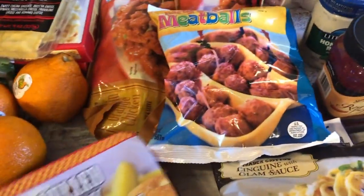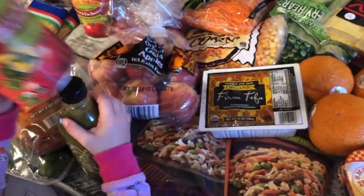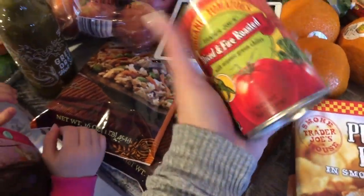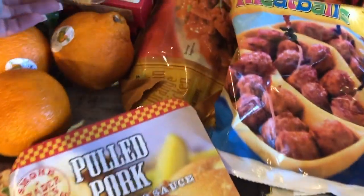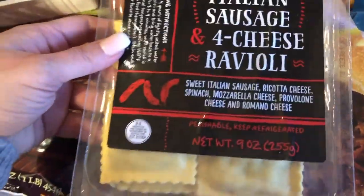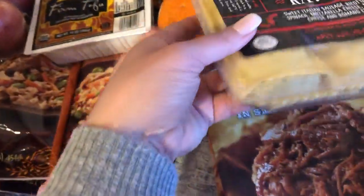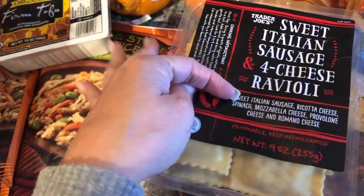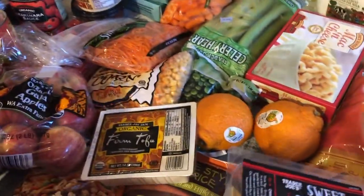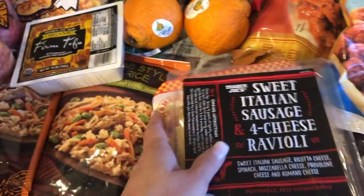I got that. And then Danica wanted to show Trader Joe's. We have some diced fire roasted tomatoes. I like to put this onto my chili, so I bought two of that. And over here, one of the new items is sweet Italian sausage and four cheese ravioli. Easy peasy. Just get this for the kids as an after school snack. And then get some of that marinara sauce, and they're good to go.